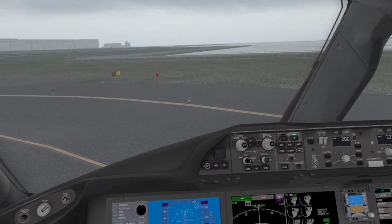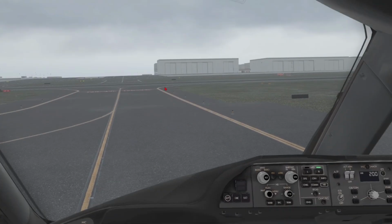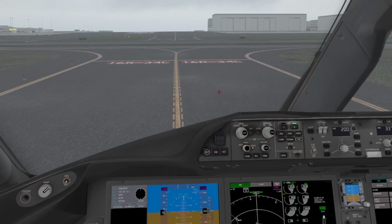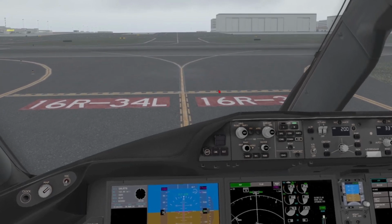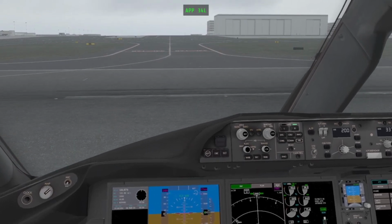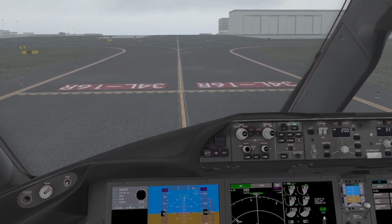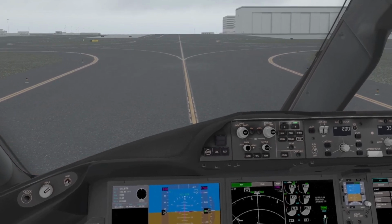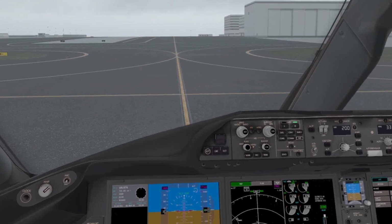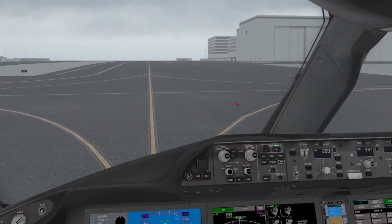Haneda Traffic United, 876 Heavy, crossing runway 34 left at Papa 2, Haneda. Alright. Everyone knows we're crossing now. We're going to go ahead and put our strobes on to cross this active. And give her a little gas here. Get across. Approaching 3-4 left. Haneda Traffic United 876 Heavy, clear of 3-4 left, taxiing to 3-4 right via Golf, Echo 1, Haneda. Alright, strobes are going off, so we stop blinding people.